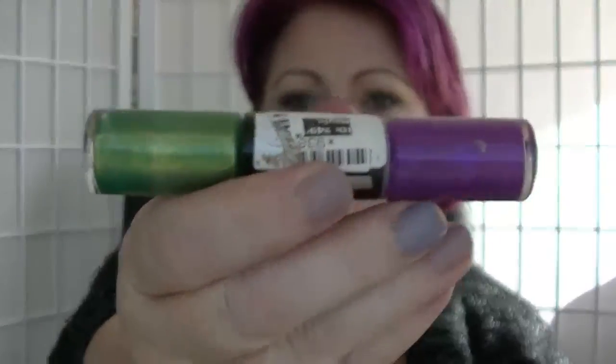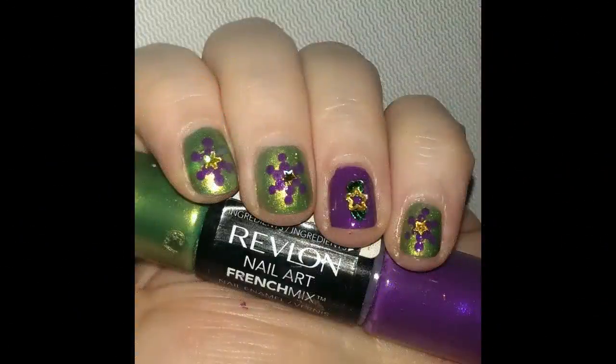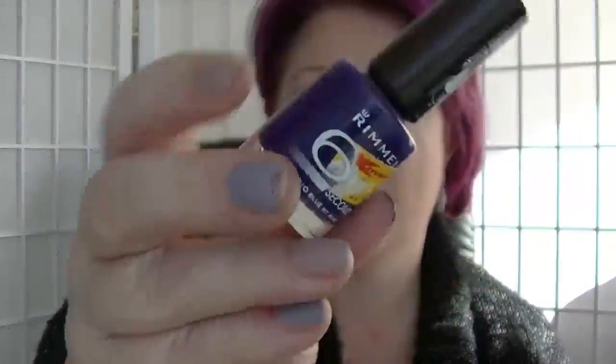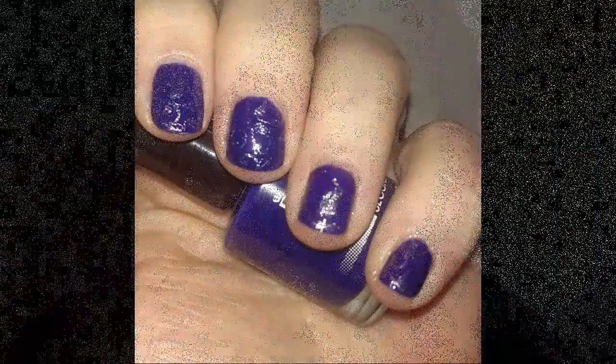The next one is a 2 for the price of 1. It's a Revlon from their Nail Art French Mix. This one's called All the Rage. It has like a purple and a green, and this is how I wore it. Next we have Rimmel's Blew My Mind, which is actually purple, not blue, and this is how I wore it.